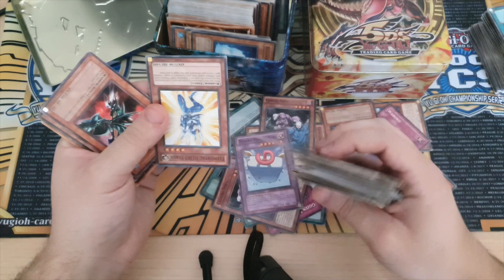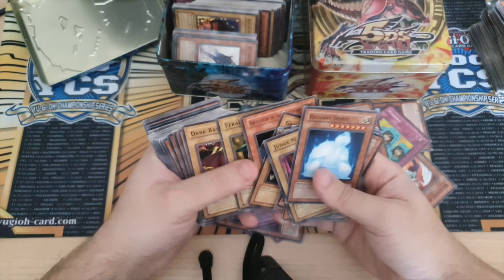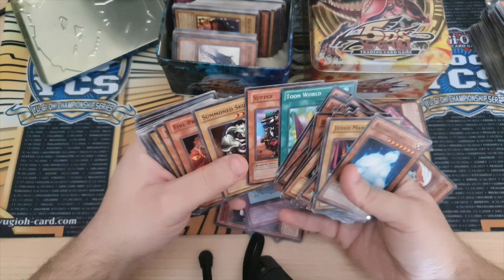The Unhappy Maiden, Elemental Hero Flash, Judgment. Look, some of these have a little bit of damage, but you know what? For the most part, they're all pretty good. I'd say 95% of it is fine, and that's all good because, you know, we're buying these for the nice cards in the binder. This is just the stuff that comes along the way, and we're happy to pick it up as well.